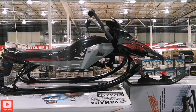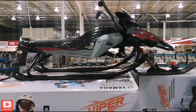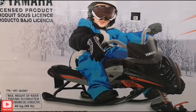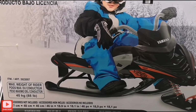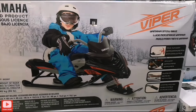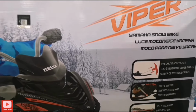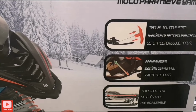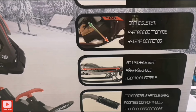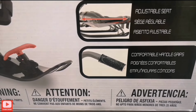This snow bike makes me want to be a kid once again and enjoy the great outdoors and be free, be one with nature. It looks like it will provide great fun and memories for your little one, and always use with parent supervision. It has a manual towing system, a brake system, an adjustable seat, as well as comfortable hand grips.